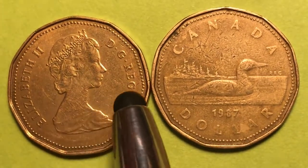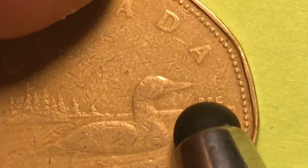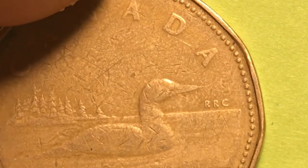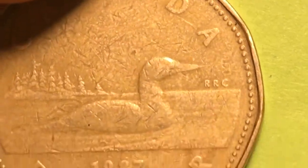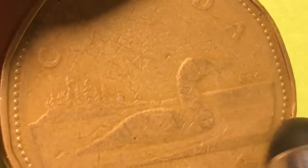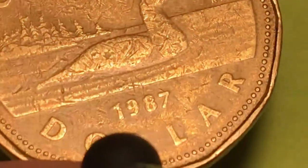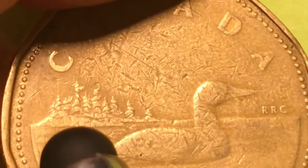Now, if you look at this coin, you see on the back, you see the loon. And you also see right under the loon's beak, there's an RRC, and that's for Robert Ralph Carmichael. Robert Ralph Carmichael was the designer of the back of the coin. Terry Smith actually was the engraver. It says Canada at the top. We see that there's a loon, which is a diving duck-like bird from Canada that makes this really loud wailing cry. 1987 here, dollar here. Again, we have the pearled outer rim, and we see an island in the back.